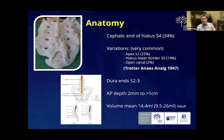There'd be no talk about caudals without talking about the anatomy. And those of you that do them will realise that the anatomy is incredibly variable. In general, the cephalic end of the sacral hiatus is at about S4 in about a third of patients, but there's lots of variations. The apex can be at S2 in a quarter of the patients. The canal can be open. And Trotter published this in 1947 with a fantastic review of the variations in caudal anatomy.